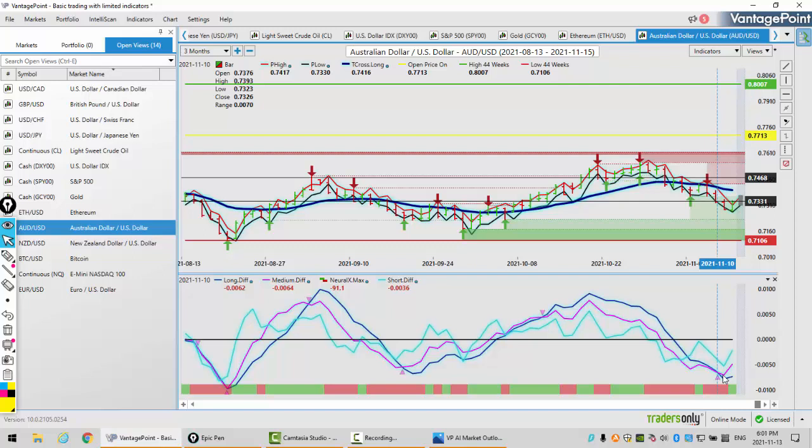So if the S&P 500 recovers, and I believe it will, then this would tell me that buying Aussie down here next week may not be a bad idea. If nothing else, I believe we're going to revert back to the mean, and that level is coming in at 73.97.